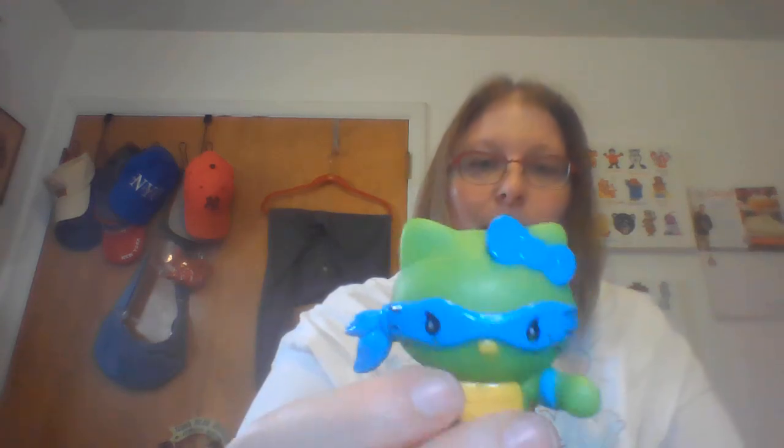I got the Leonardo Hello Kitty. I think I got Donatello Hello Kitty already, and then I have a Raphael of the other kitty character, the one with the skull on its head. Kiyomi? I'm not sure how you say that. But this was in the free box. She was a little scratched up, but I was like, for free, we are going to find them all at the end of this.